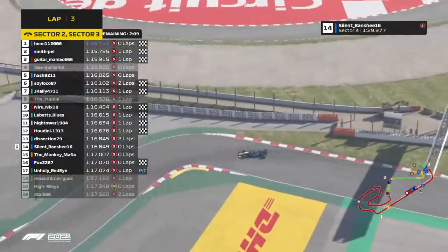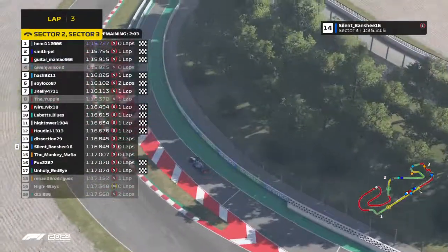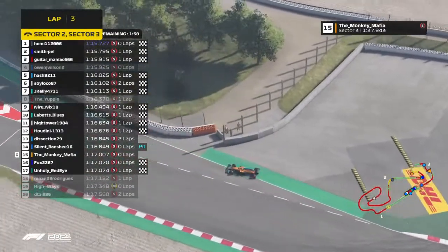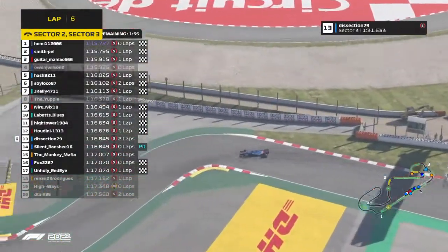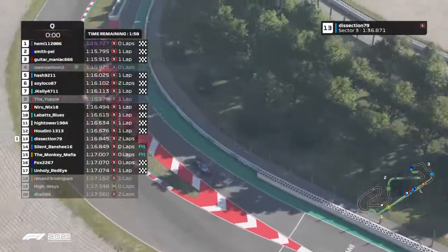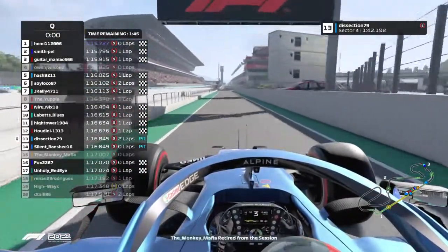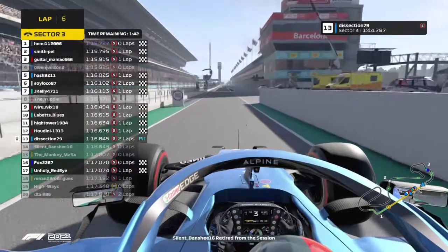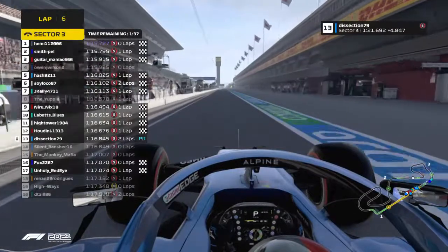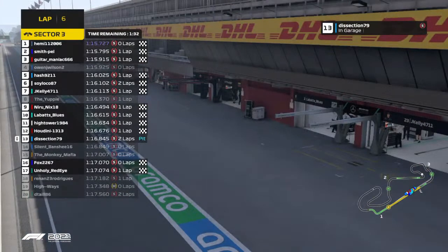Who else we got left on track here? Alright, Silent Banshee won't have enough time to set another hot lap. Monkey Mafia also will not improve. Dissection will not improve. And that'll do it here for the qualifying of the Spanish Grand Prix. Hemi taking pole position with a 1:15.727, followed closely by Smith Pell with a 1:15.795. They'll lock out that front row.